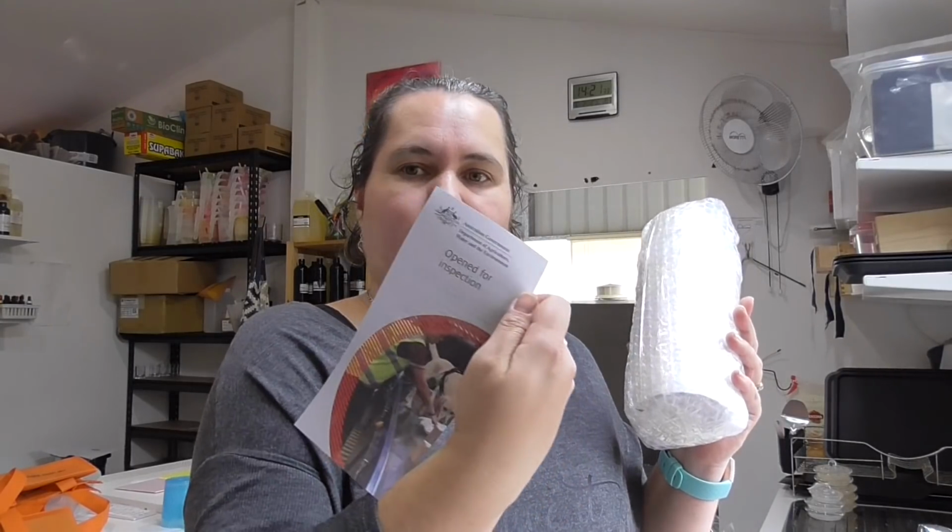So it has actually been opened for inspection, but he has also put in all of the MSDS data sheets in there, which is really good. Looks like there's a fair bit of information in there for me as well. I think there's a little bit about the actual lavender essential oil. Let's take it out rather than guessing.